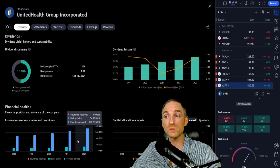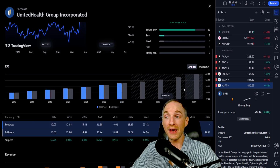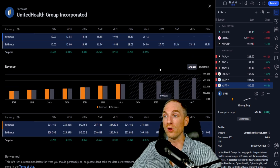In terms of their insurance, in terms of their policy claims versus premium earned, it's not even close. Usually they earn roughly about 5 to 6 times the amount in premiums that they have to pay out for insurance claims every year. So it's a very profitable business for them to be in right now. In terms of their growth in the future, guys, EPS expansion is clear as day, very consistent, very profitable. That's what I like to see in these forms of companies.